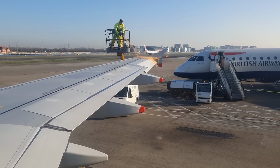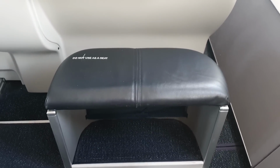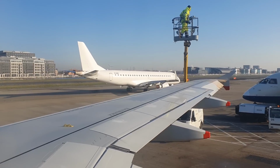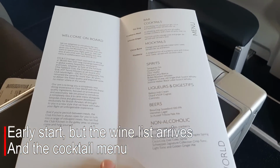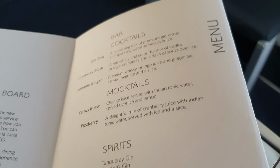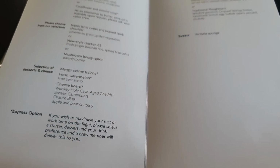British Airways bought 2 new Airbus A318 aircraft to serve the route when it started in 2007, and they were fitted with the unique seats. Indeed, there is that ottoman. The wine list looked very good too, and the cocktail list, well, it's something else. If you're actually planning to eat as well, starters were salad or cauliflower soup, main courses were lamb cutlet, chicken and rice, or mushroom bourguignon. It ended with creme fraiche, a watermelon, or the cheese board.